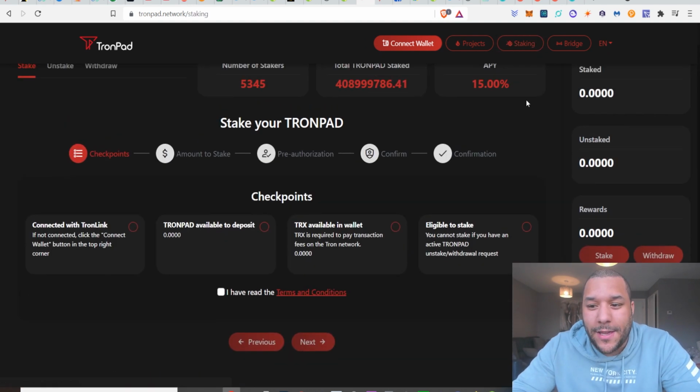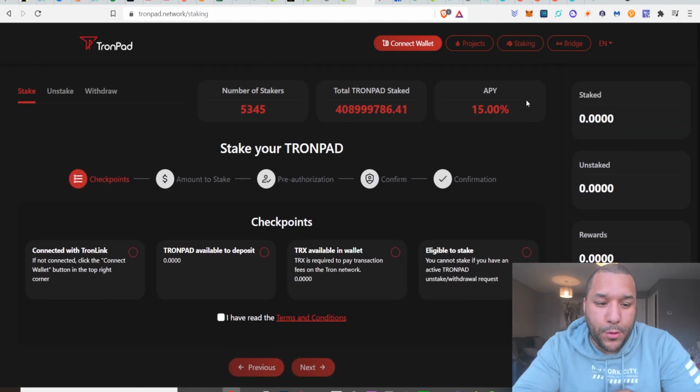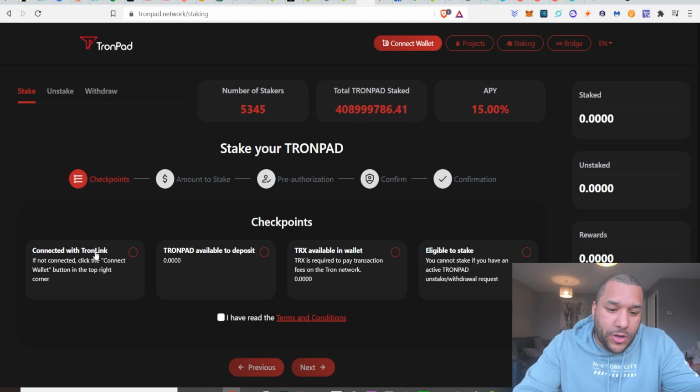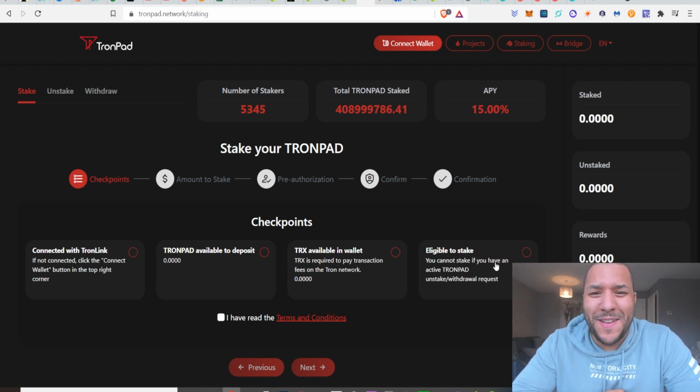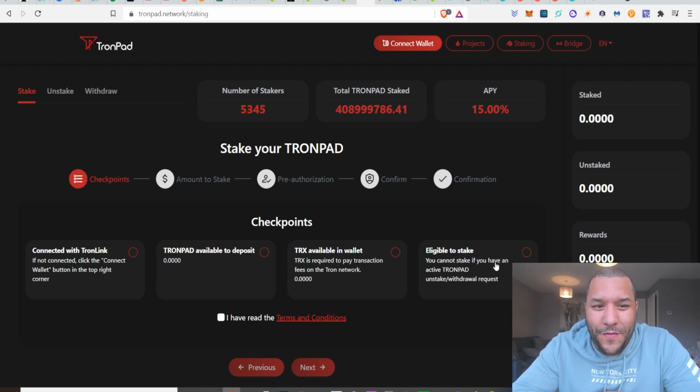You need to stake your coins to participate. It's important. So it takes you through the steps. You've got Tron Link. All these little circle things will tick red to say you're ready to go. You've got enough Tron in there to do some transactions. And once you're staking it, you be prepared for the launch of the IDO.